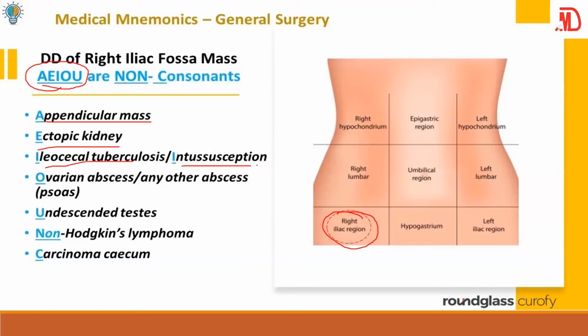We can talk about intussusception, but of course, there's some age level that you must know. That's why I'm bringing everything together. Depending on the age of the person, the analysis and everything, it directs your answer or your differential, isn't it? You can talk about ovarian abscess, the psoas, undescended testis, non-Hodgkin's, and then carcinoma of the cecum or cecal cancer. So these things should help you to know what you're talking about.